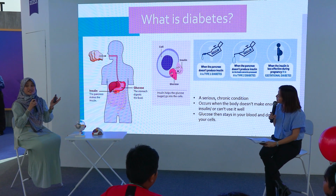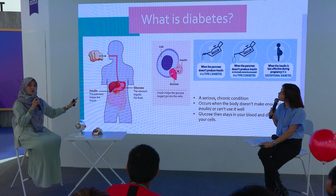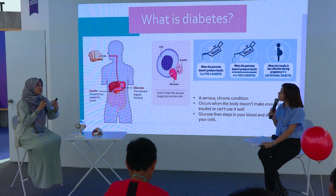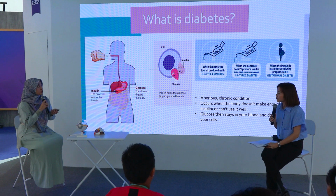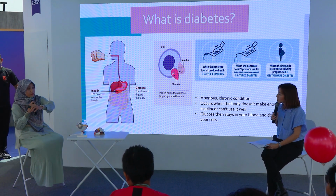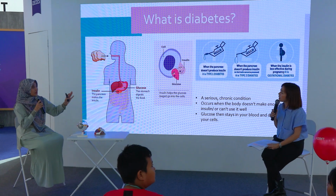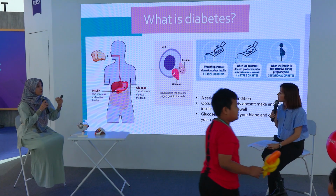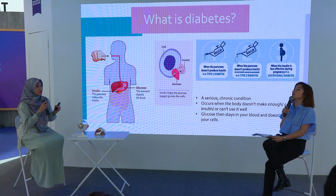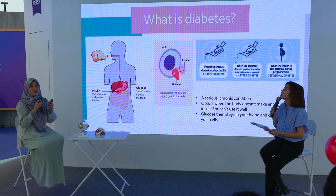So what is diabetes? When we eat, the food will be processed into glucose, sugar. Sugar is important to give energy to our cells. Insulin is basically to bring the blood sugar from the bloodstream into the cells so that they can produce energy. But in a patient with diabetes, either the insulin is not produced enough, or if it is produced, you couldn't use it very well. So the glucose, the sugar, will stay in the bloodstream rather than go into your cells. That's why you have high blood sugar.